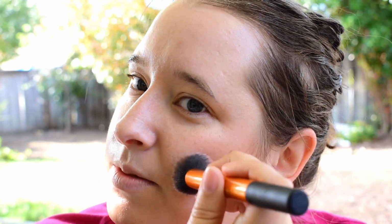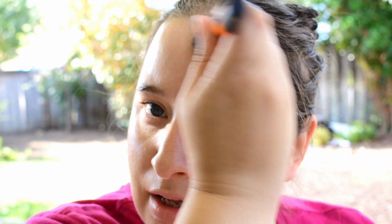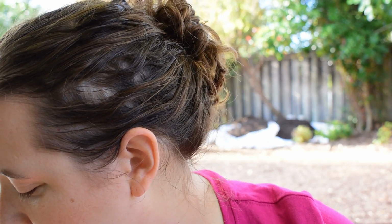I've been really liking this bronzer shade personally. I really want to try the Milk Makeup one. I've heard amazing things about it, but maybe I can get like a little small travel set so I can at least try them, because I know I wouldn't be able to finish up a full-size one. So super simple with the bronzer. Hopefully you can see it on camera. I know the lighting isn't the best right now.